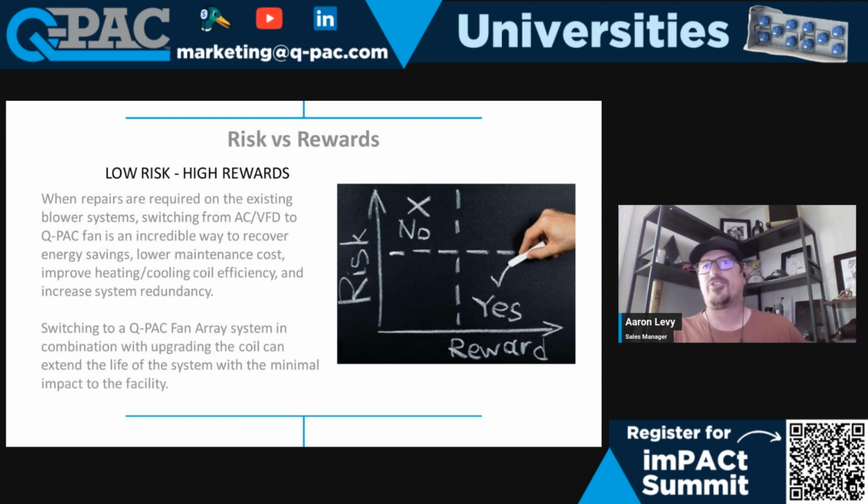So outside of lighting and things like that, HVAC is the biggest user of energy. So if you can start to combine some of that stuff in your retrofits to not only lower your maintenance costs, but also to improve your efficiency, there's a lot of benefits for a university with that much conditioned space. And that risk versus reward situation always comes up. When you're talking about a lot of these systems, they're going to have to replace it anyway.